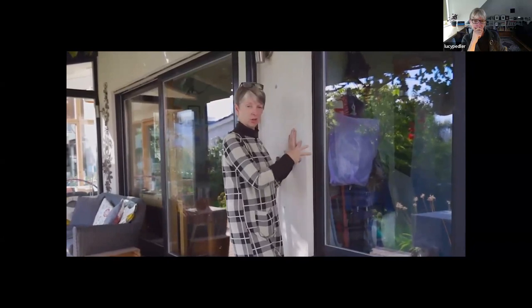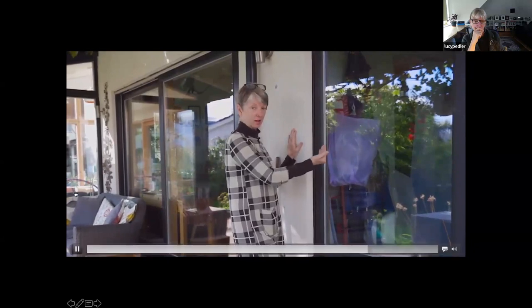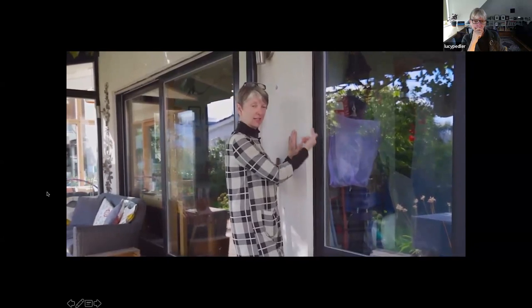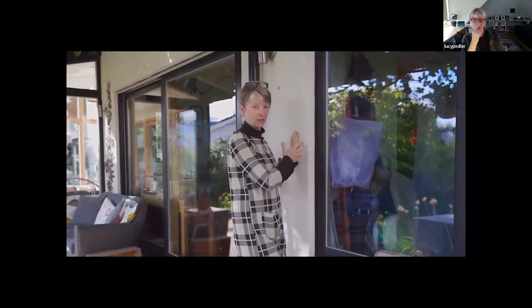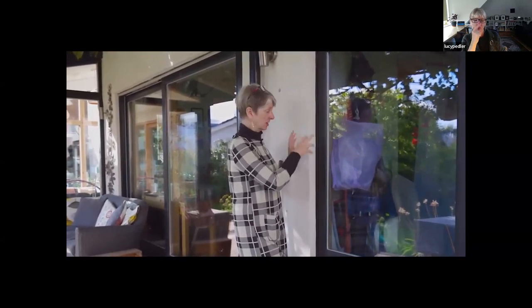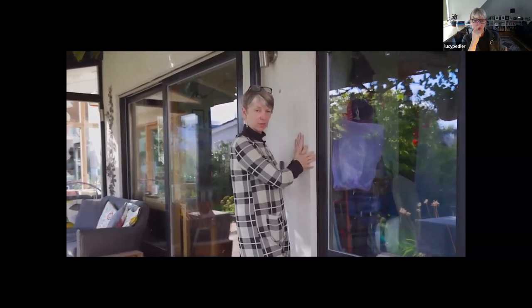And it's even more tricky if you're not replacing the windows, because the windows are where they are, and you have to do a special detail if you're putting wall insulation, whether it's external or internal wall insulation. So that's a detail that's really important when you're improving the performance of a wall.